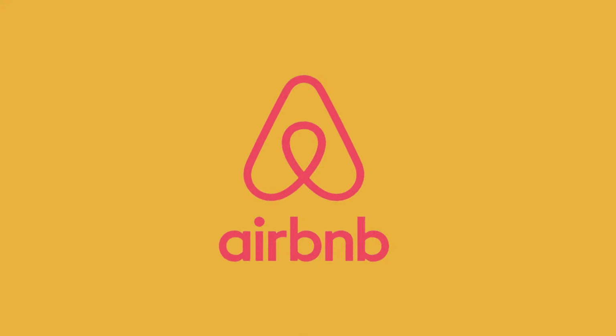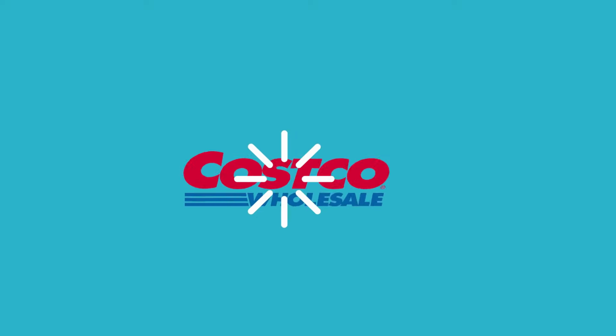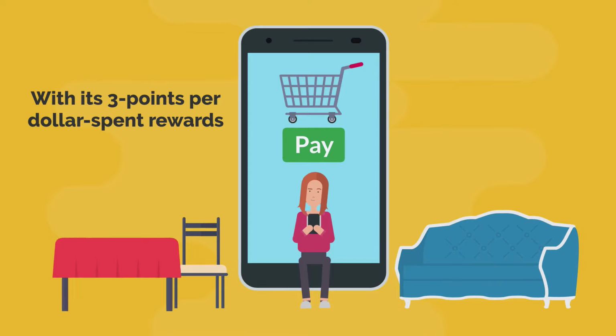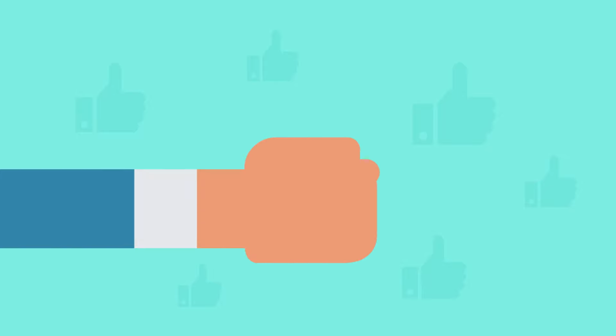In the case of Airbnb, you may pay using your mobile wallet and gain 3 points for every dollar spent when you book via the website's mobile app. You may do this at Costco by using your mobile wallet. With its 3 points per dollar spent rewards when using a mobile wallet, the US Bank Altitude Reserve Visa Infinite attempts to attract both tech-savvy consumers who enjoy using virtual cards and others who are eager to join that group.